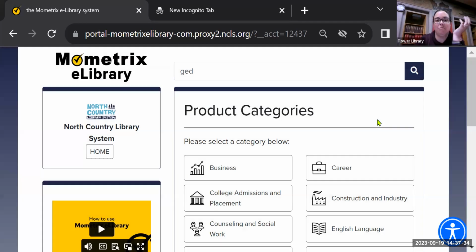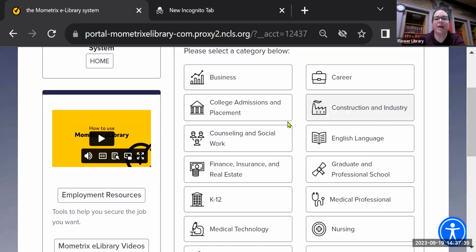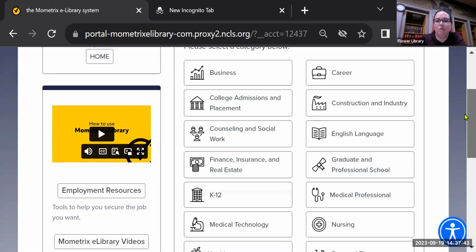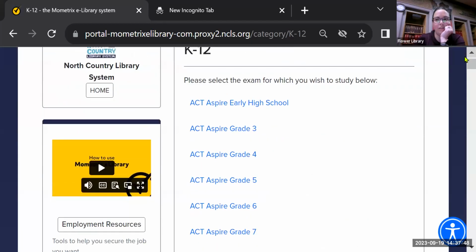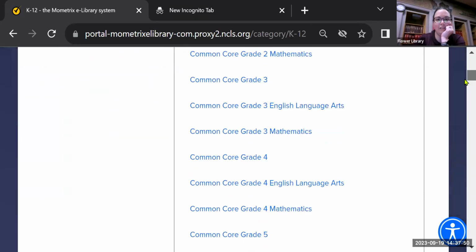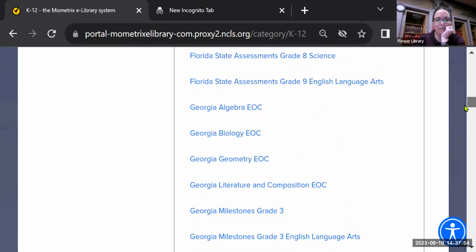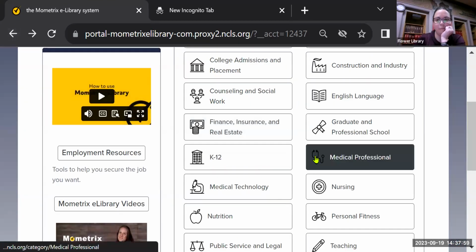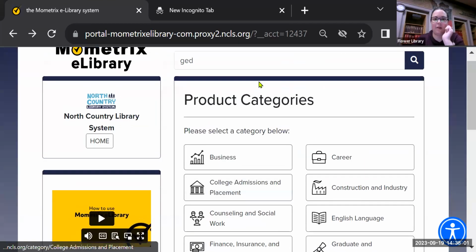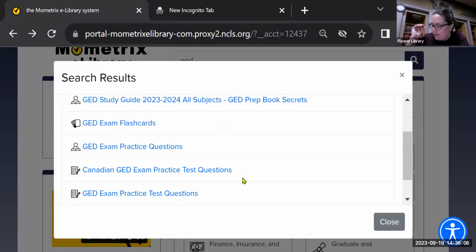With my own preference, I would prefer to explore through the categories that they have to offer. So I am going to scroll down, and I believe it's under K-12, and there's a lot here. Oh, was that where they put it? Did I miss it? Nope. Uh-oh. That's okay. I'm going to go back up and just grab one from up here.